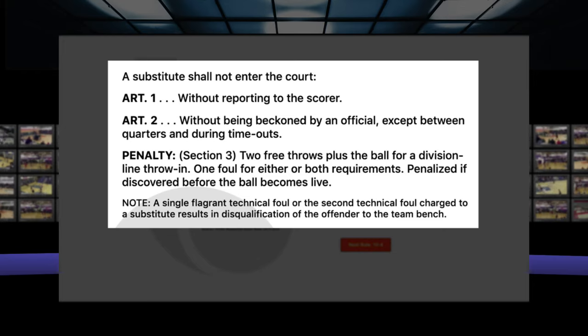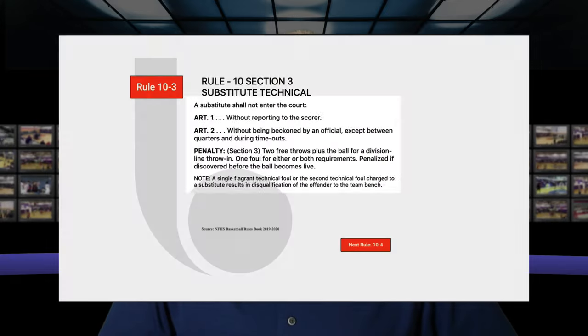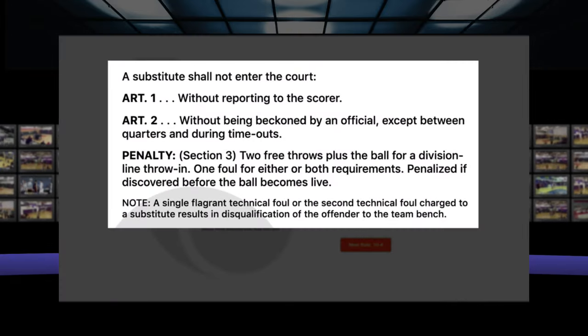The penalty is two free throws plus the ball for division line throw-in. That's the penalty for all technical fouls. One foul for either or both requirements. So we can't get a double whammy here.